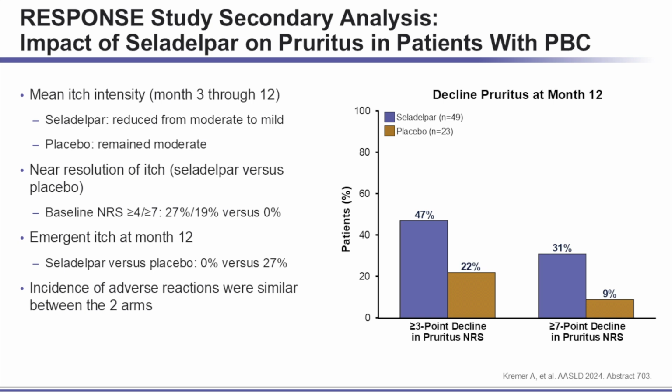In the sub-analysis with baseline NRS score of 4 or higher, there was a higher proportion of patients on seladelpar versus placebo who achieved a 3-point or more reduction in NRS score at 12 months. The numbers were 47% versus 22%. Similar figures for a 4-point or higher NRS decrease were 31% versus 9%.